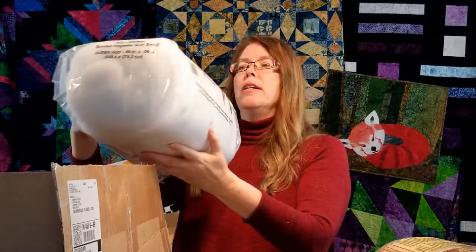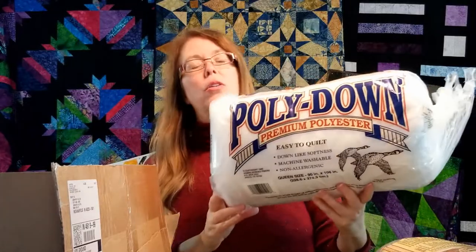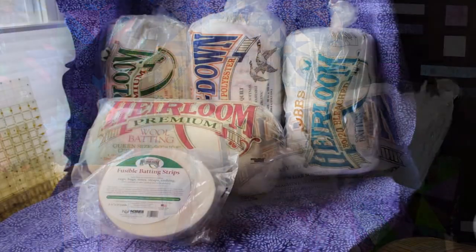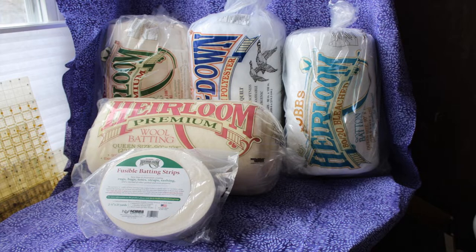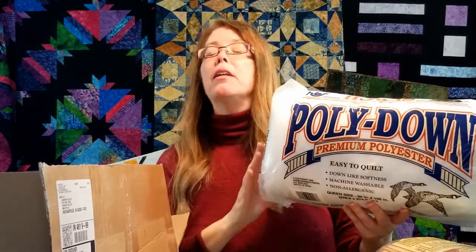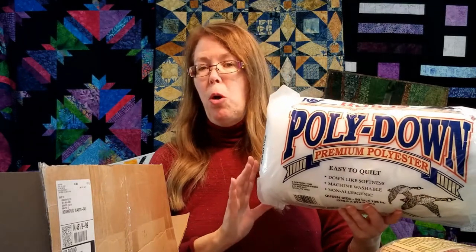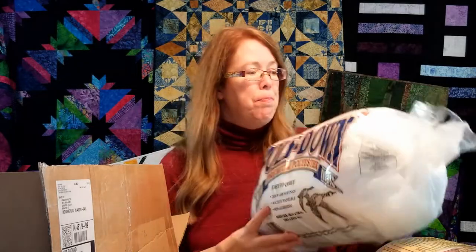Let's see, they included one more bat, and that was also queen size. This is something new to me, so we'll see how I like it. It's called a poly down. It is 100% polyester, but it's made in a way that isn't super fluffy. So I'm not going to get that really old-fashioned tied quilt kind of puffiness, but I am going to get a little bit more loft, so the quilting will show a little bit more. So I'm excited to see what happens when I use that.